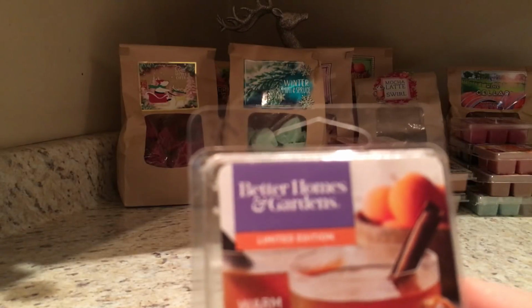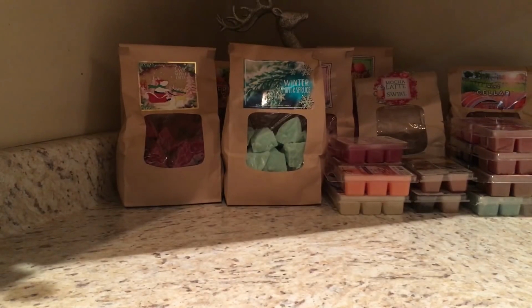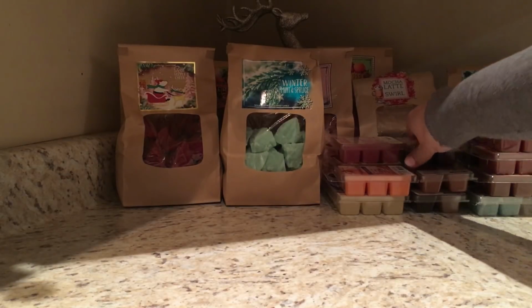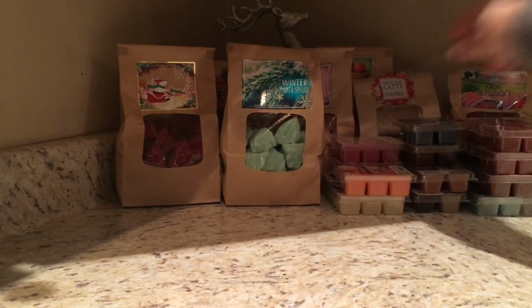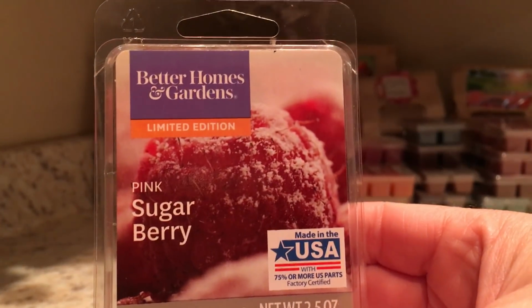So we got warm apricot cider. Cherry chestnut bread. Frosty Winter Nights. Pink Sugarberry, which I've been holding on to.